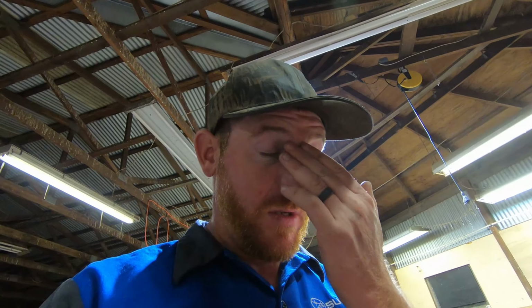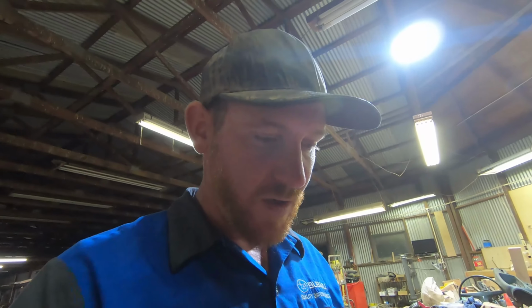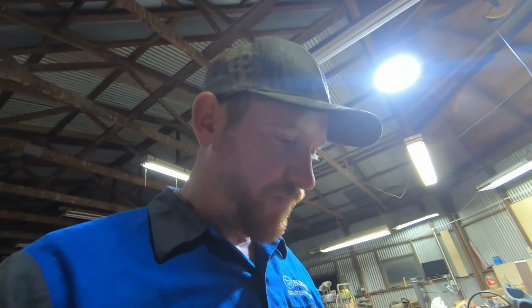Yeah, a little bit of a defeat here, but she did fire. She's firing, so you know that some things are done right. It's getting fuel and spark, just not where it's supposed to. So after it started backfiring, I figured it was possibly a timing belt issue. So I think I'm gonna have to pull the radiator out and check all the timing, make sure it's lined up, line it back up if I need to.